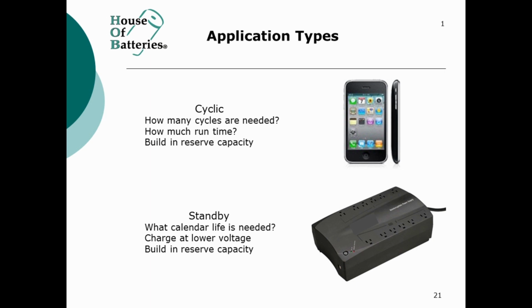Again, very important to build in reserve capacity for both cyclic and standby applications, because what you want to determine is at some point down the road, either months or years down the line, you want to have a certain amount of runtime available. So you want to make sure that as the capacity of the battery pack fades over time, you still have enough capacity or runtime at the end of the calendar life of the battery to supply as much runtime as you will be needing.